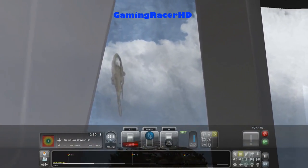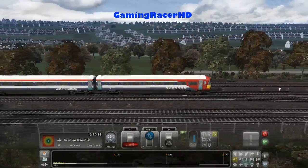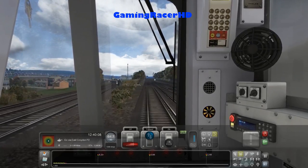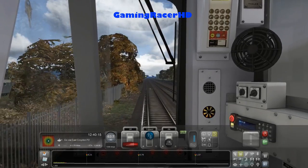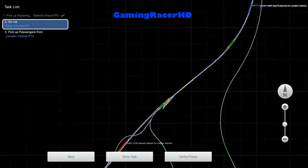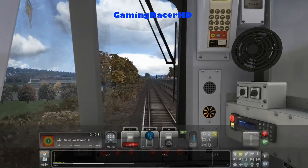Got some bird shit over there, as you would imagine on trains. Maybe we might have to go even slower than this. We should be good at this speed limit anyway. But I think that train must have stopped already, surely. Where's East Croydon? That train's coming up to South Croydon.